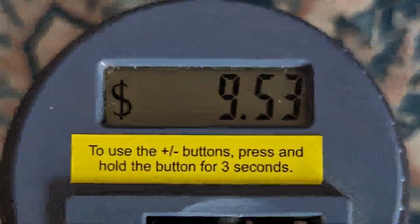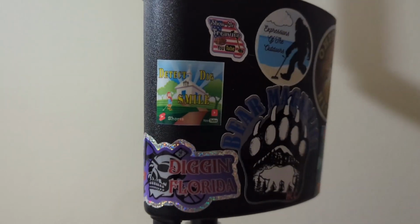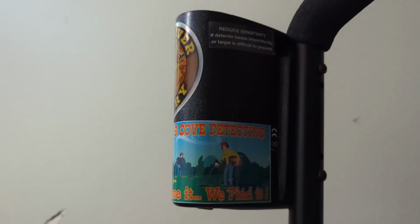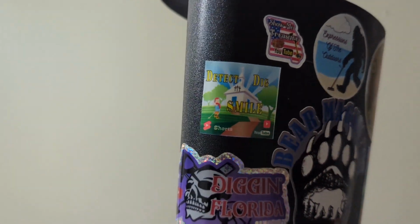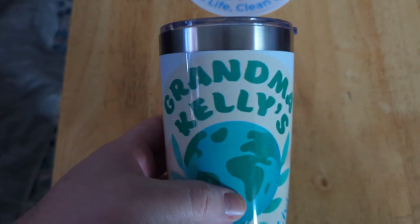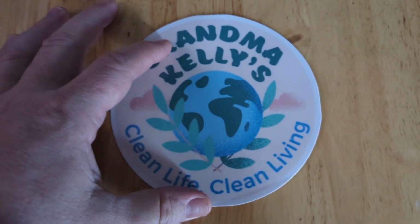Various treasures and $9.53 in the bank, many awesome channels were discovered, with a special thanks to Ohio River History, Clark's Cove, Detect Dig Smile, FL Thunder Digging with Rob, Bear Magnetics, Show Me Treasure, and even Getting to Metal Detect with Randy. This has been an unbelievable and awesome year, with one final mail call from Grandma Kelly's Clean Life, Clean Living. Thanks for being awesome, Grandma Kelly. I sincerely hope you have a wonderful 2024.